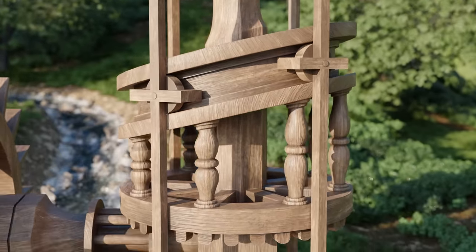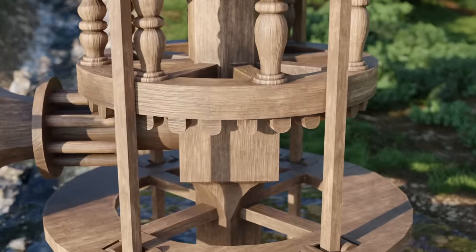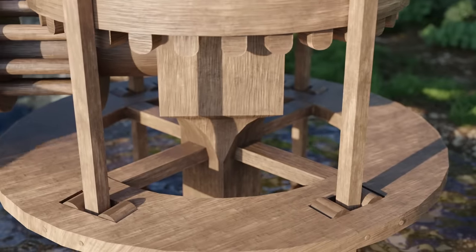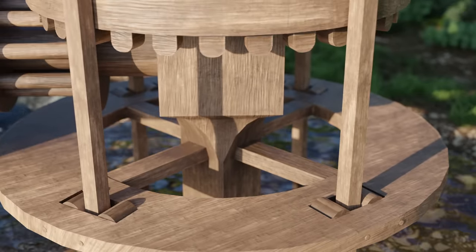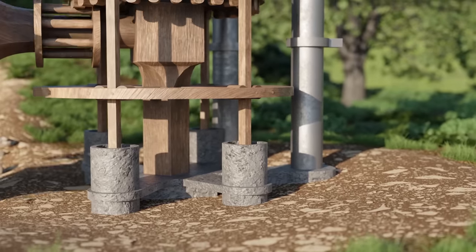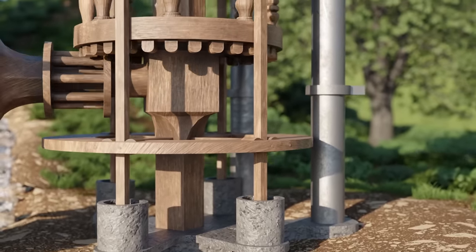Notice how the followers are wheels, and also that the rods are constrained on roller bearings. Ramelli is obviously keenly aware of the potential problems with friction and wear and shows you how to reduce it. At the bottom of the rods, we finally get to the pumps.